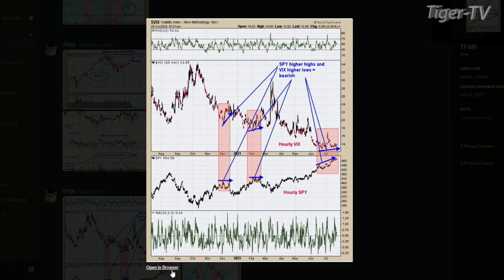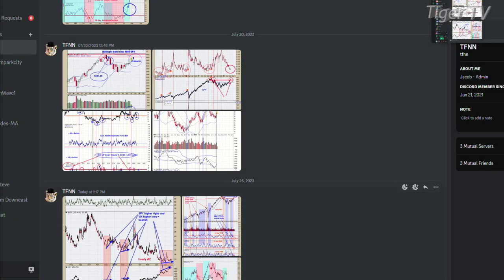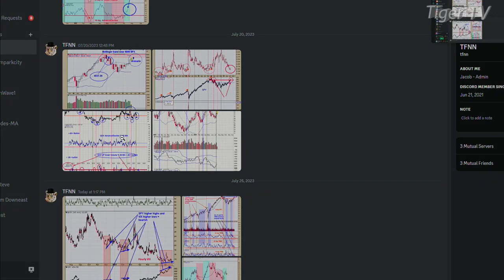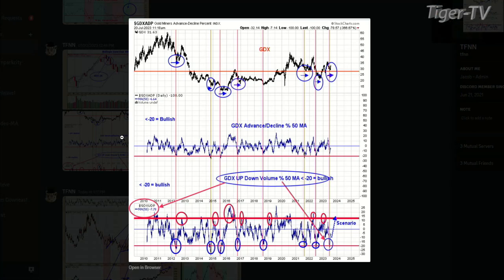Next window up is the GDX up down volume percent. In a nutshell, if both of them are above minus 10, the market's in an uptrend, period. And if it's below minus 10, GDX is in a downtrend, period. They both turned up pretty much close to July 1st, both above minus 10.